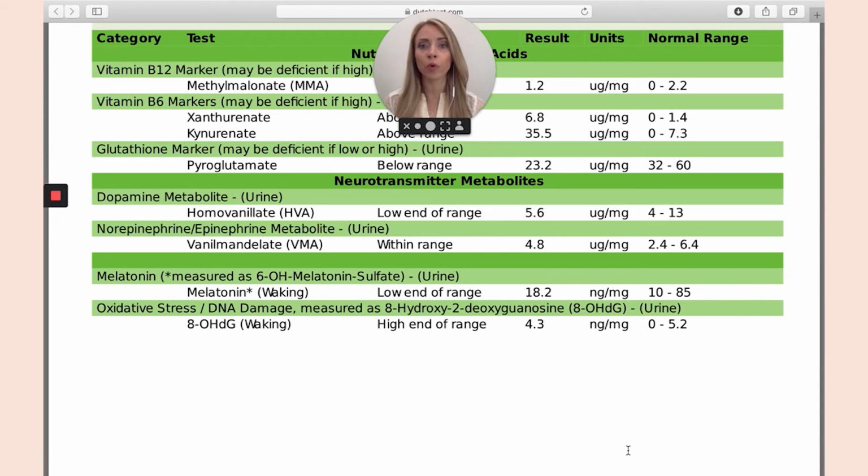Dopamine is very important for mood. Now this client's dopamine is at the low end of the range. So they might have feelings of depression or apathy. Their norepinephrine was in the middle of the range, so they were good there.